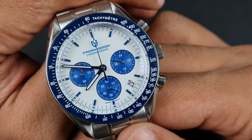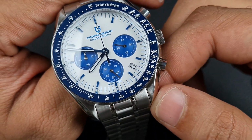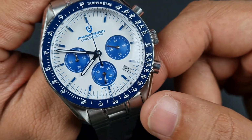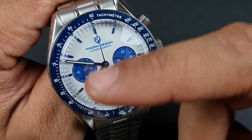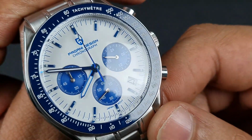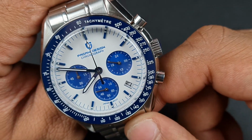Move on to the dial. What you'll notice is a flat white dial. You got printed text, below the 12, just above the 6 as well. You've got a printed tachymeter across this blue ceramic bezel, and you also got printed text in the sub dials, and of course all these printed minute track. And then the hour markers are in fact applied. They look like painted batons. There's not much of a shine on there.